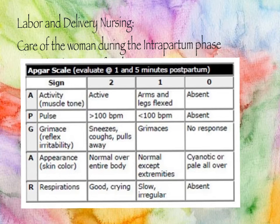The A stands for activity, which is our muscle tone. Now, muscle tone can be active, where the baby's moving, and that gets a 2. Now, if the arms and legs are flexed, that gets a 1. And if you have a floppy baby, like a flaccid baby, you have 0 for absent.